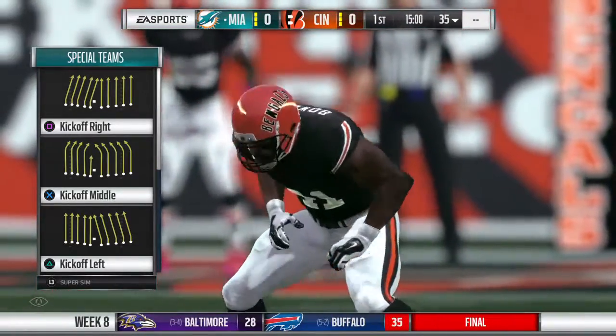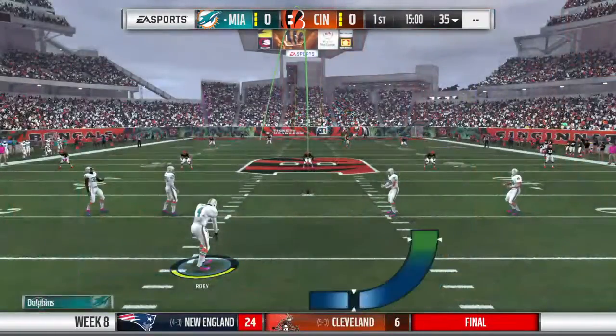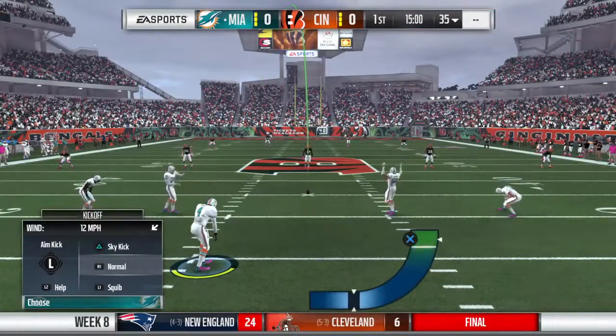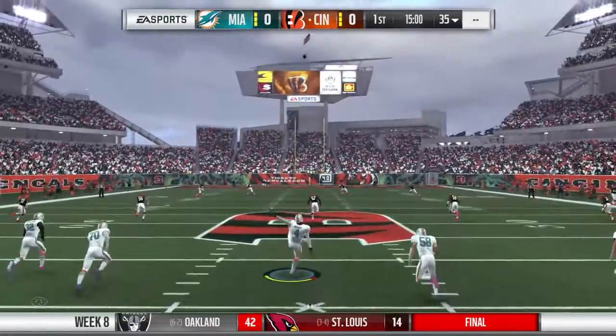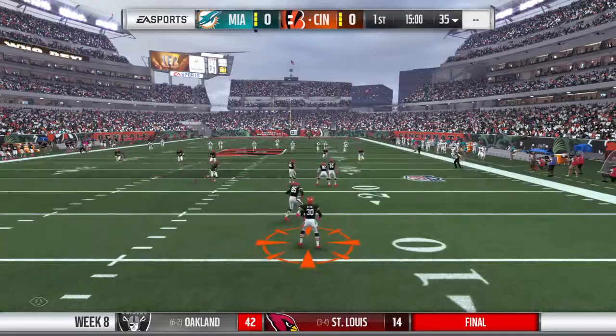Meanwhile, for our visitors, the Dolphins, they've come in on a nice run of recent form, 4 wins out of 5. And going back through the tape, I thought they looked pretty good last week. It was a solid win, a comprehensive win.